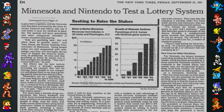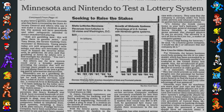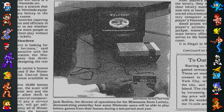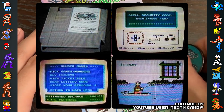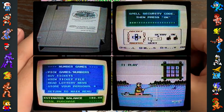So in 1991, they partnered with the Minnesota state government to get NES modems into 10,000 homes as a test run. And for $10 a month, people could use a special cartridge to buy lottery tickets on their Nintendos. Some Minnesotans feared it'd get kids addicted to gambling, but Nintendo assured them that wouldn't happen because it would require ID to set up, have password protection, and have a $50 a day spending limit.